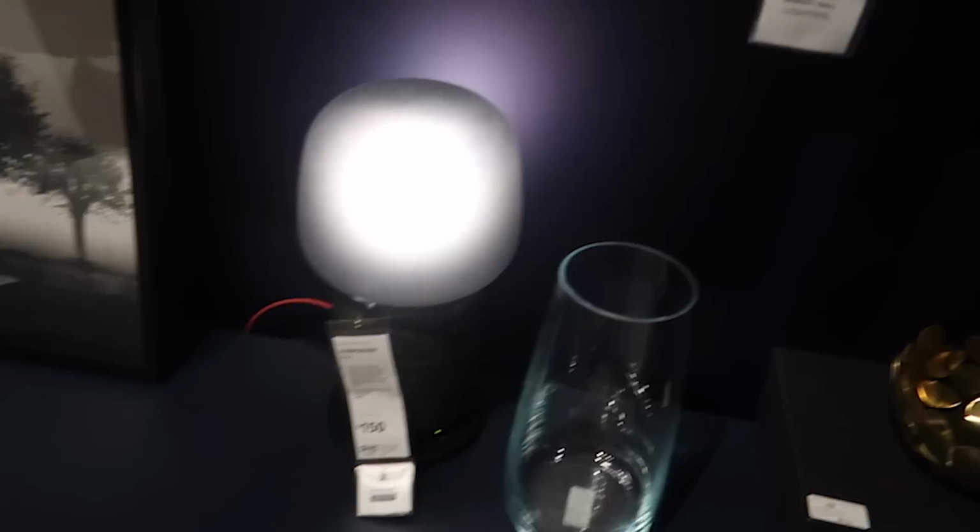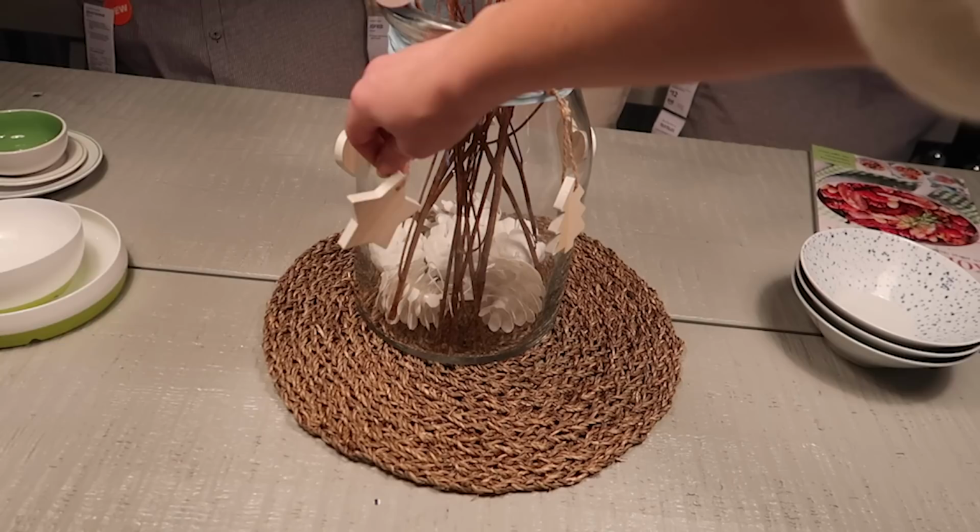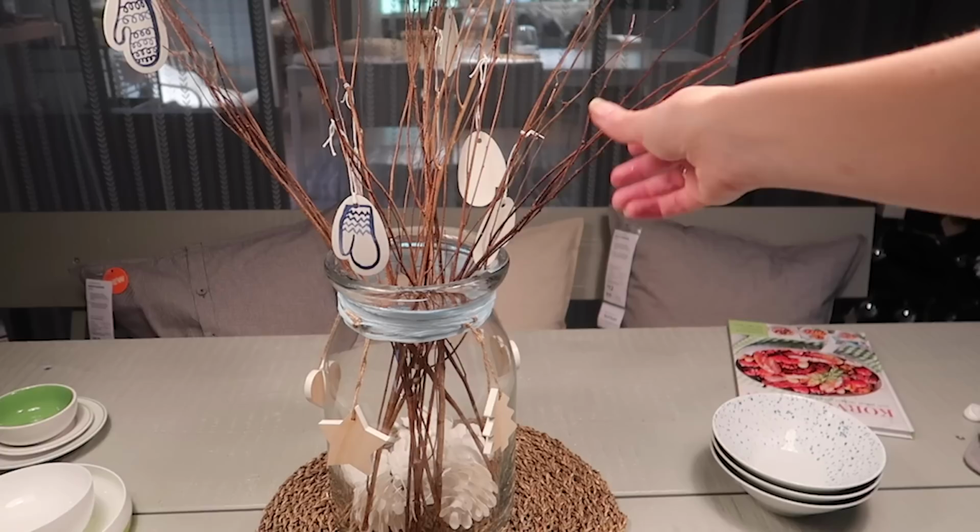It's been designed with Sonos, so that connects. The actual lamp is a speaker, which I think is a pretty cool idea. I like what they've done. They kind of copied that whole White Company style by having a vase and putting little decorations on it and hanging them off these twigs. I wonder if they sell these twigs actually, because I would like to copy that idea.